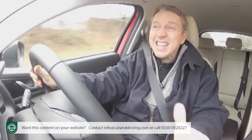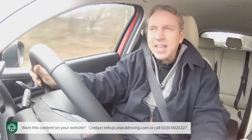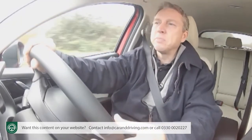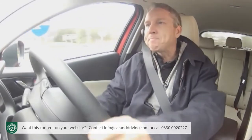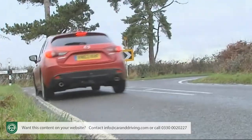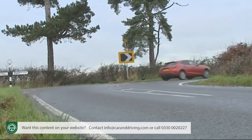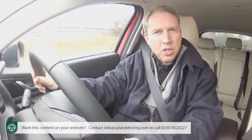The front end is incredibly good, and you'd have to be doing something extremely ill-advised to bring the stability or traction control into play on dry tarmac. Refinement has been improved as well, and electric power steering has been introduced with no real dilution of the feelsome response that was such a feature of the old hydraulic setup.